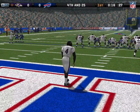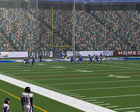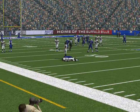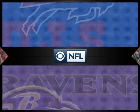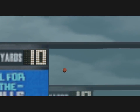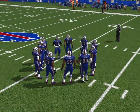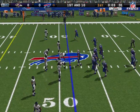Set. From the 43-yard line. 43-yard punt returned for a gain of 4 yards. The Bills will start the drive at the 49-yard line.